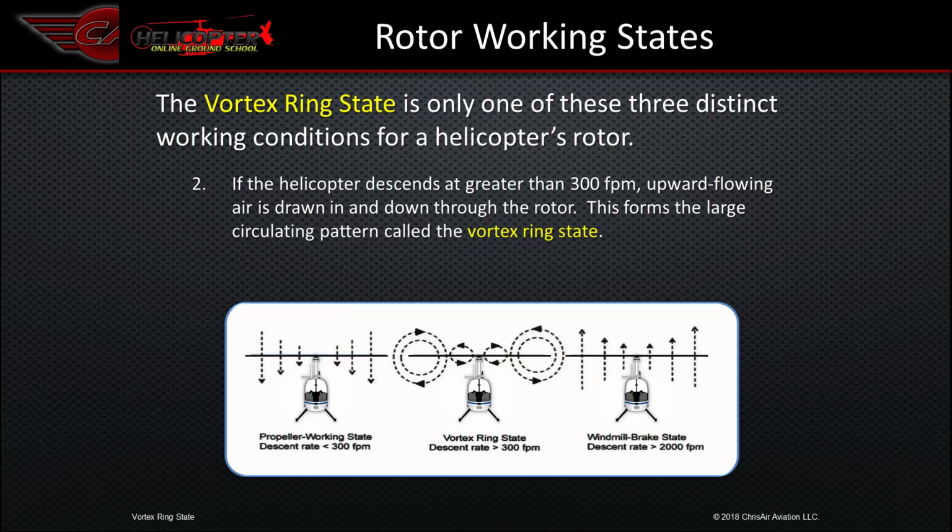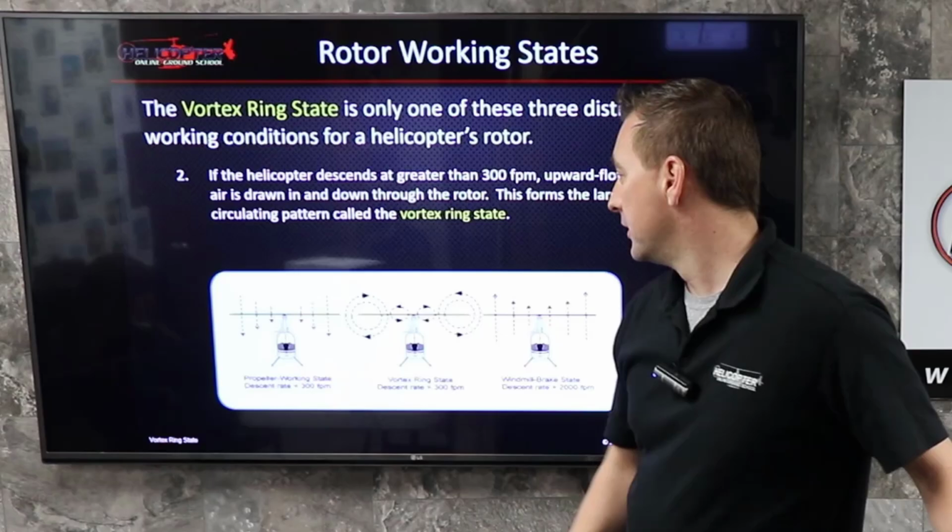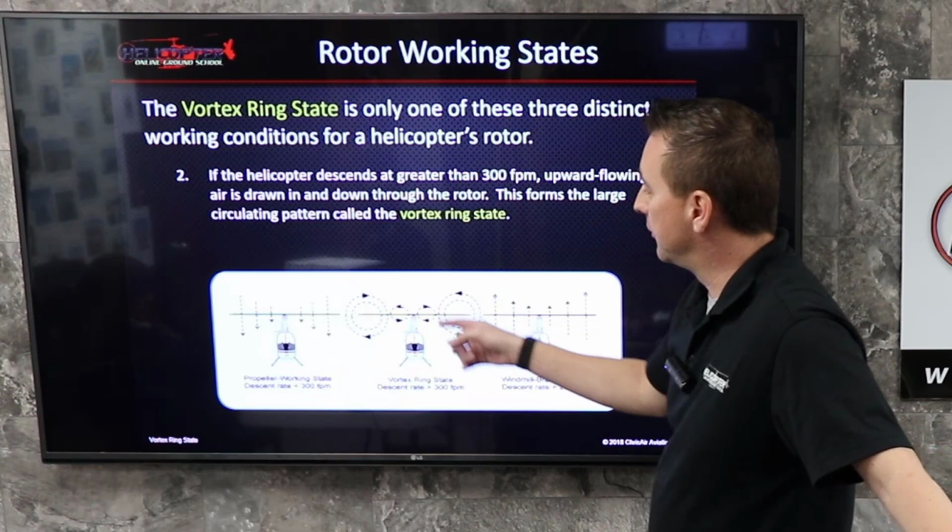The second state is if the helicopter descends at greater than 300 feet per minute, upward flowing air is drawn in and down through the rotor. This forms the large circulating pattern that we know as the vortex ring state. So in the second image here, you can see the air starts circulating and gives us those rings that we're used to. And we're going to go into more depth about that.